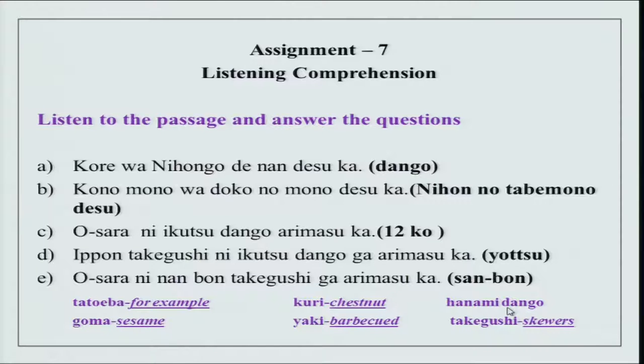Hanami dango is another one. Hanami dango is made when you celebrate hanami or you go watch sakura flowers. That time you make special dango, that is called hanami dango. There is goma, which is sesame. Sesame dango is also made. All these dangos are very special, very tasty. And this was the assignment. You can go through the answers and see whether you have done them correctly or not. There is one thing which is new over here. This bon. Bon is a counter, and I am going to discuss bon very soon.